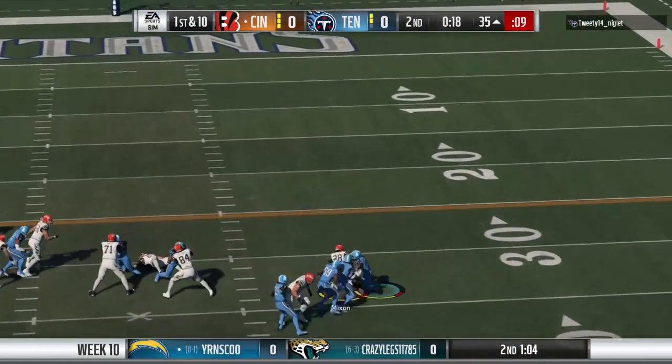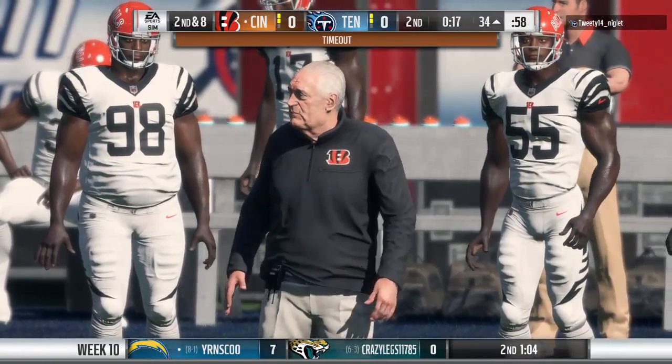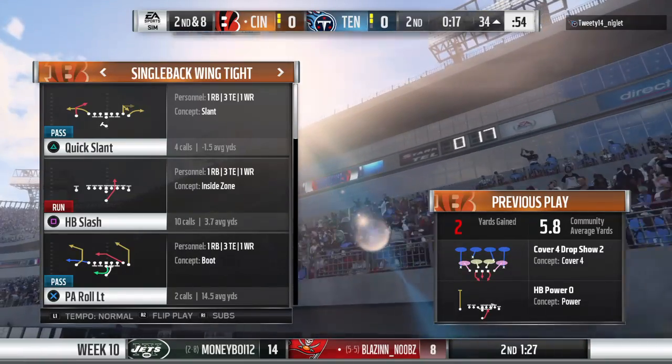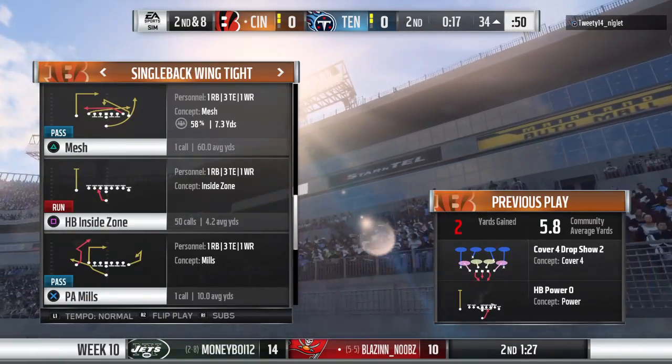Dalton with a give here to Mixon. And he'll be taken down at the 34. Now before this second down play, we'll get whistles and a timeout, as they'll stop it with 17 seconds to go in this first half of action.